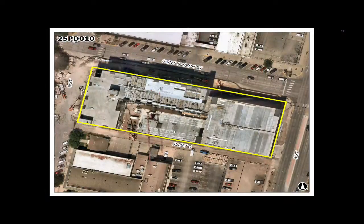Item number 8. Good morning, Mr. Chair and Planning Commission. Kip Harrington, Long Range Planning. Item number 8 is 25PD010, which is a major amendment to a plan development overlay to allow on-sale liquor in conjunction with a restaurant. So this property is located in the new Block 5 project, which is located at the intersection of 5th Street and St. Joseph Street. This is a really exciting project for us. This will be the first commercial tenant in the building.